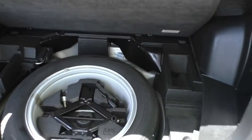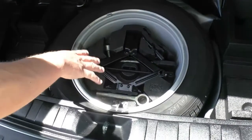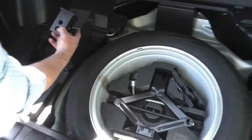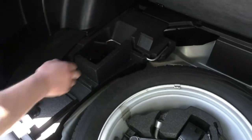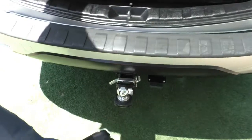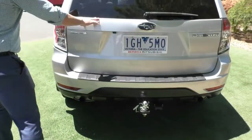In underneath here we've got a full-size alloy wheel and your jack and tool components all housing in there. You've also got a little spot over here, and that's the genuine Subaru cover for the tow hitch when you haven't got the tow bar actually attached to the back of the car here. Again, really well kept, really well looked after, excellent condition in there.